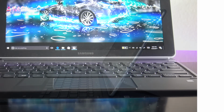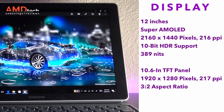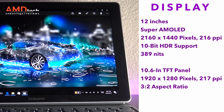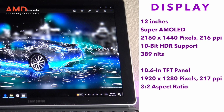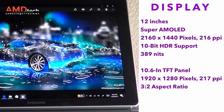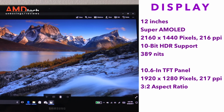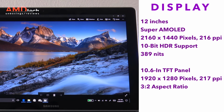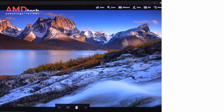But there is no doubt that you're here to see this. Its gorgeous 12-inch Super AMOLED display that is absolutely stunning. It has a resolution of 2160 by 1440, that's 216 pixels per inch, and it does get bright. It's extremely sharp and very color accurate. The 10.6-inch model will have a TFT panel, not the Super AMOLED panel, but both will certainly have the 3:2 aspect ratio.